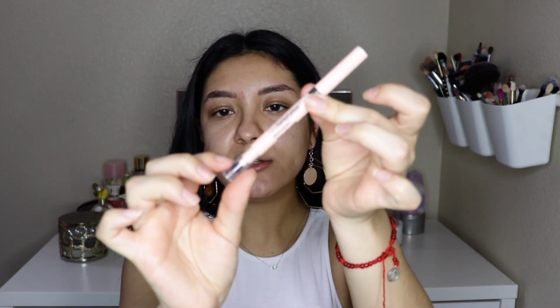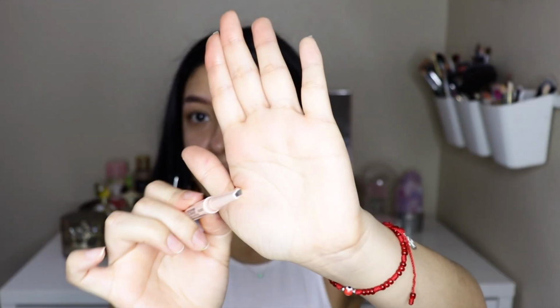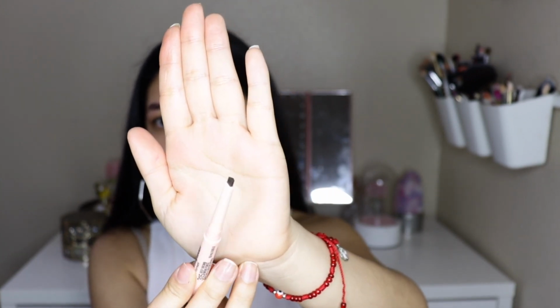But I'm gonna go ahead and try this one. This one is in the color deep brown. My hair is pretty black, so we're gonna use this one. I like the packaging. It's like a nudie pink, so I really like it. It has a little spoolie, but the spoolie is kind of weird. It's pretty small, so I'm not sure how this is gonna perform. This is pretty dark, and then the point is kind of angled. Do you guys see that? So let's see how this works out.